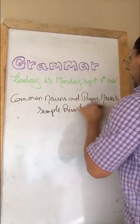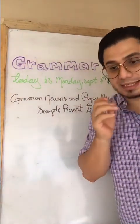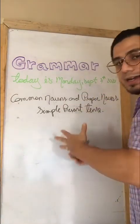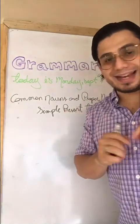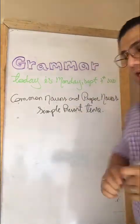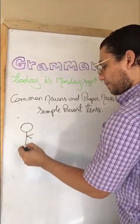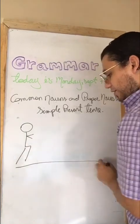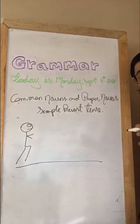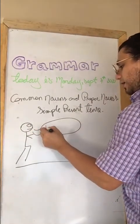tense. Now, the simple present tense is something very easy. The simple present tense tells us things that are happening today, right now. For an example, I write, I see, I eat. Simple present tense tells us things that are happening right now. For an example, when someone is walking on the street, in that specific moment, he is walking, so he says, I walk.